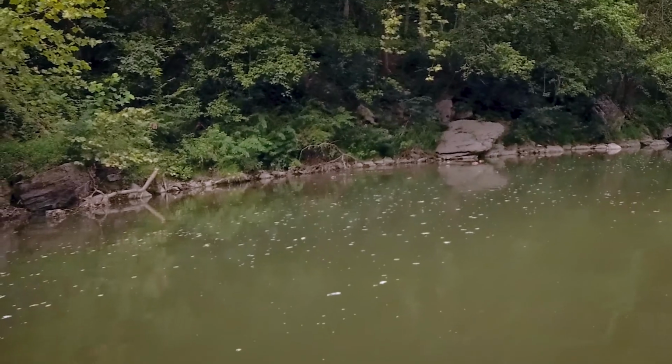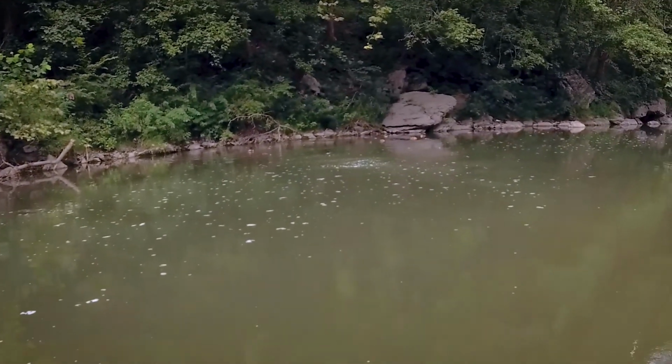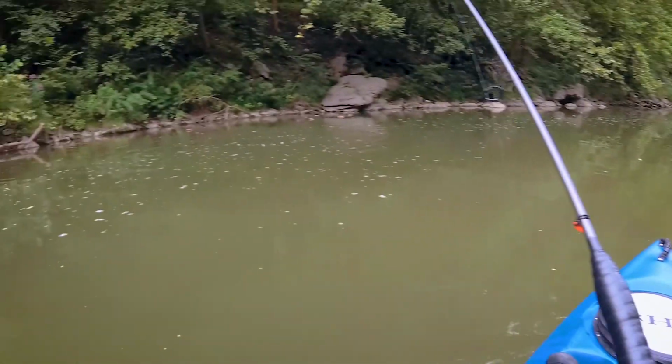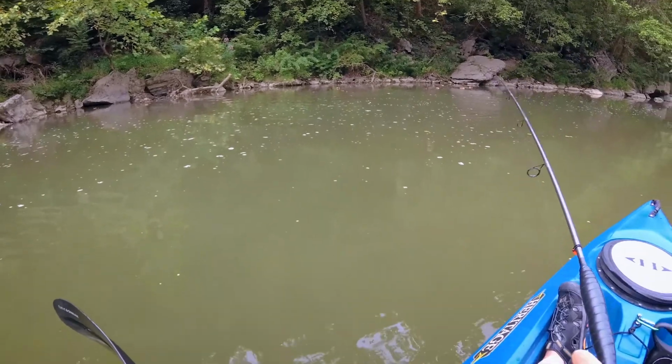Oh, I got him. Oh, I got him. Oh, that's a nice one. Fish of the day, if I can hold it. You stay down there. I'm going to get my net.